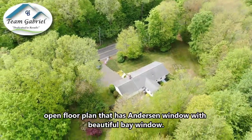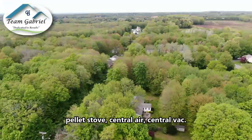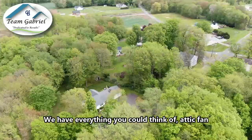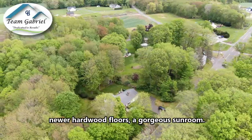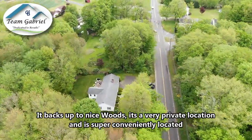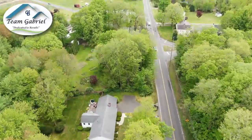It has Anderson windows with beautiful bay windows, pellet stoves, central air, central vac. We have everything you could think of. Attic fans, newer hardwood floors, a gorgeous sunroom. It backs up to nice woods. It's a very private location and super conveniently located.